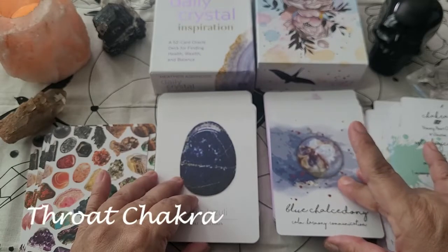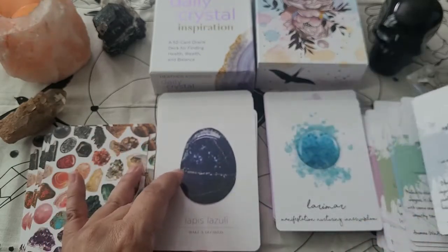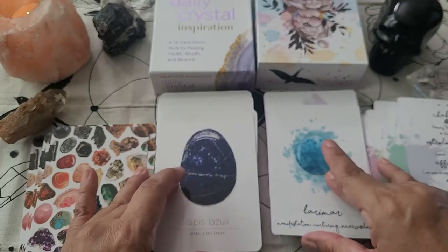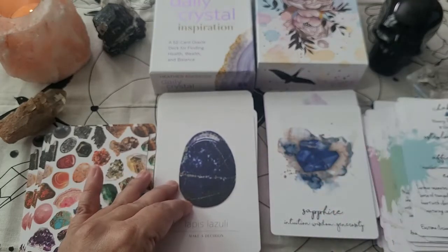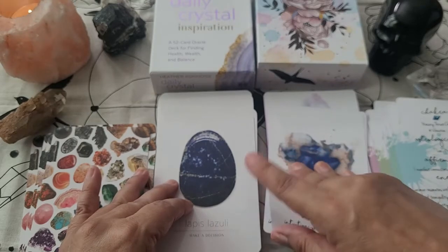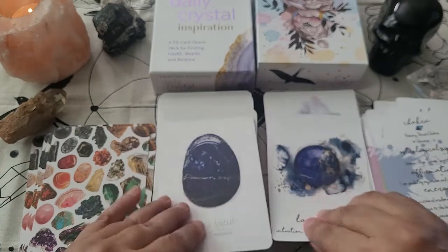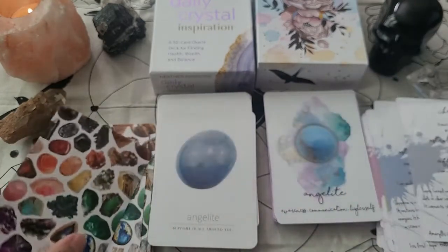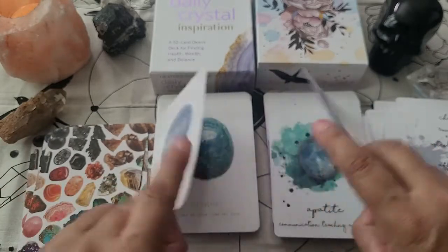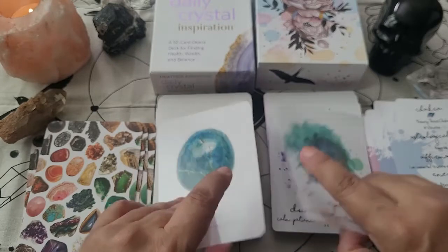Okay, here we have blue chalcedony, and there's nothing here. Here we have larimar and sapphire, and I'm sorry, we moved into the throat chakra, and there is 15 within the throat chakra. They both have lapis. They both have angelite. They both have blue apatite.